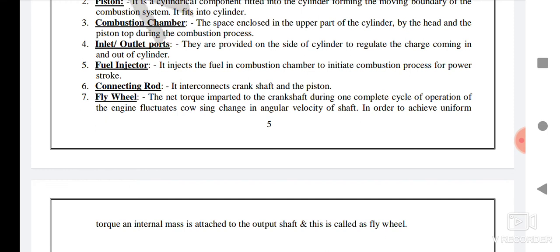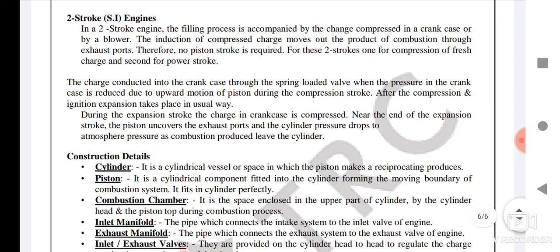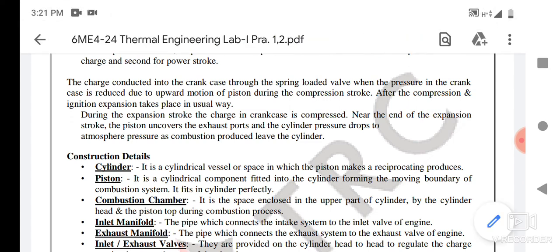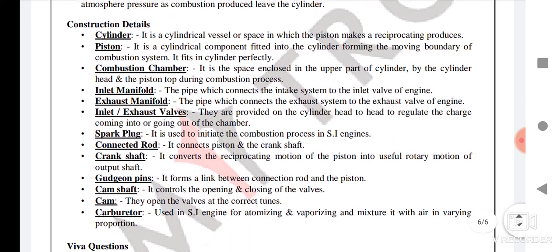Flywheel: the net torque imparted to the crankshaft during one complete cycle of operation of the engine fluctuates, causing changes in the angular velocity of the shaft, so a flywheel is used in order to achieve uniform speed. Now we discuss the two-stroke SI engine. The only difference between the two-stroke CI and SI engine is that in the two-stroke SI engine we replace the fuel injector with the spark plug. Everything else is the same.